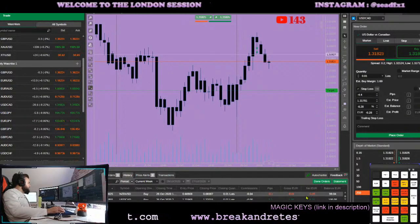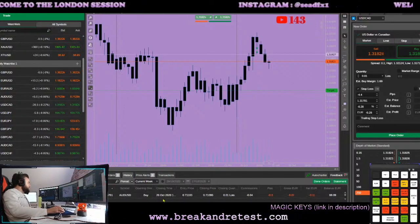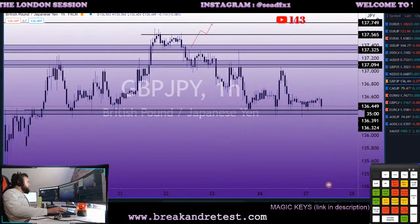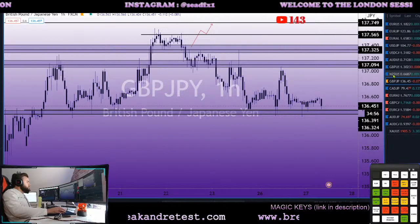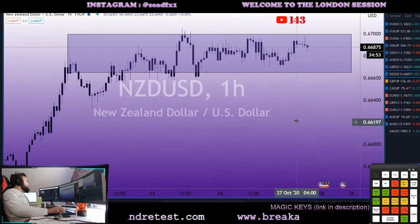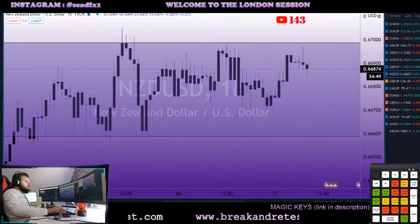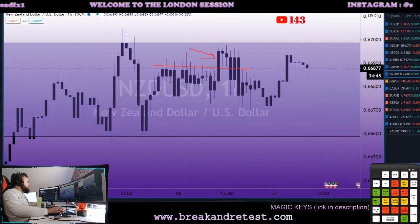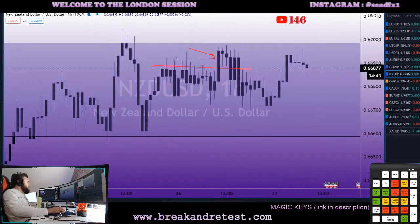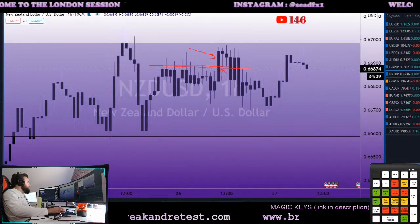See, NZD US dollar, this one. So this one was closed at break even. Why? Because if you go on the NZD US dollar, see how price. So our trade was after this candle closed above, right? We had good momentum, and we took the trade after the retest came. After it came for a retest here.